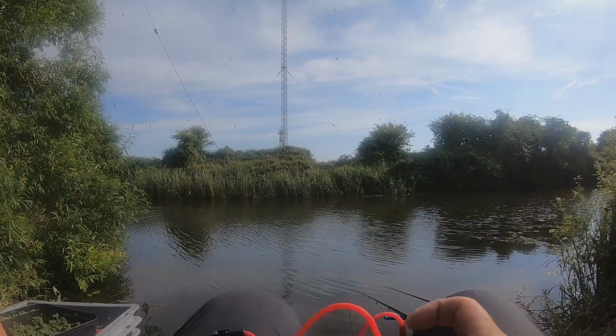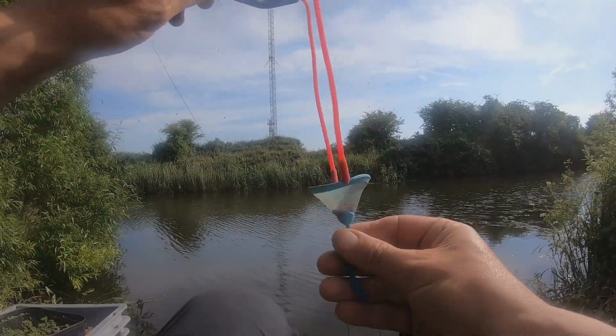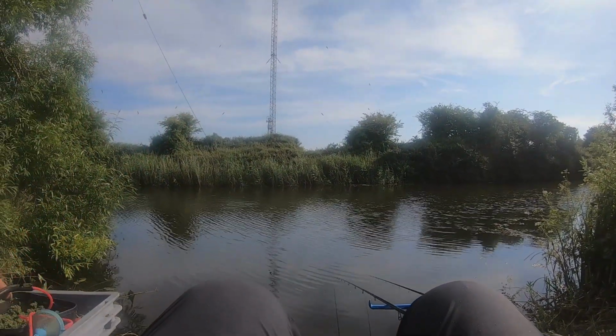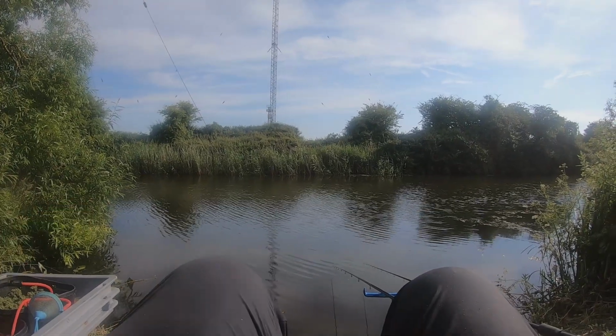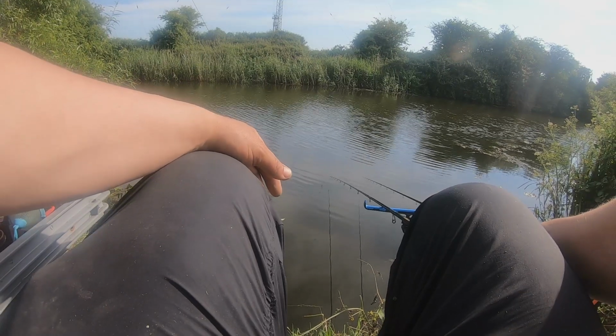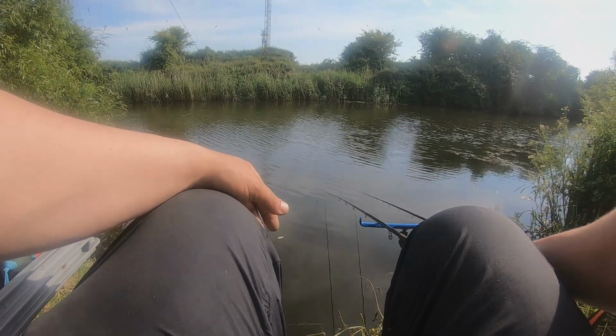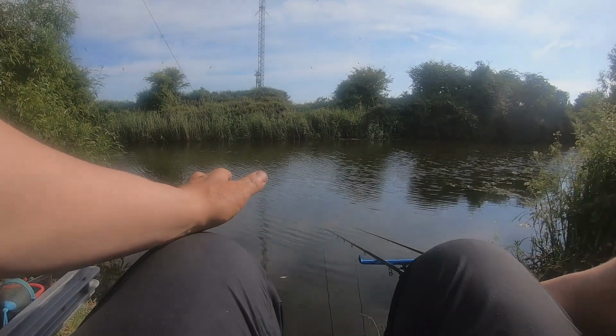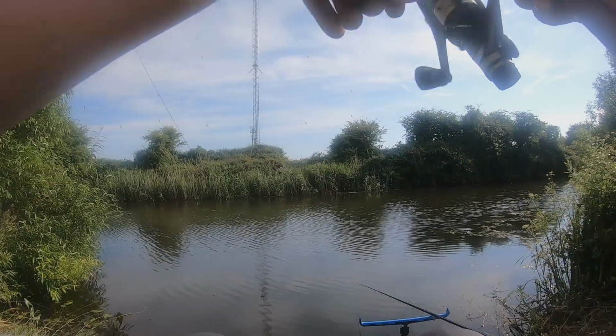I've got a waggler set to just this side of the middle of the river, and I've got a feeder to three-quarters of the way across the river. I haven't yet had anything that I would consider to be a positive indication from a fish. This river is very, very slow running. It almost doesn't run at all.